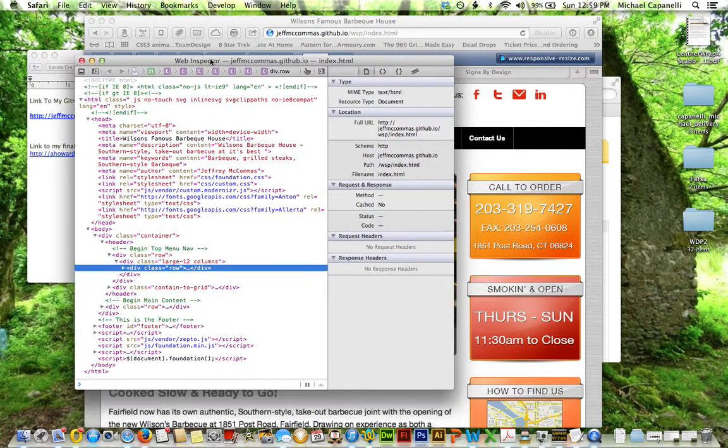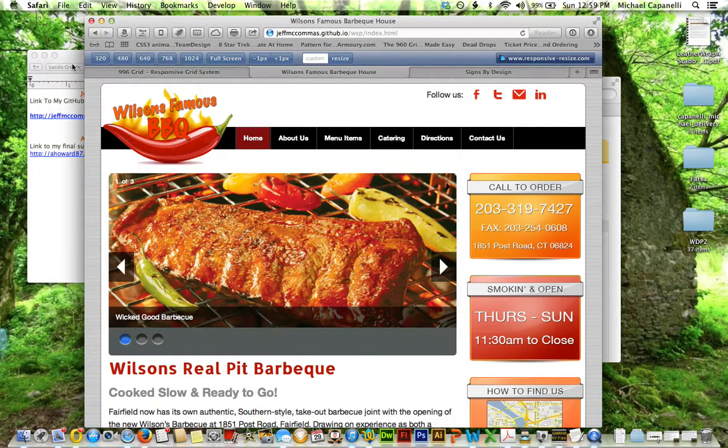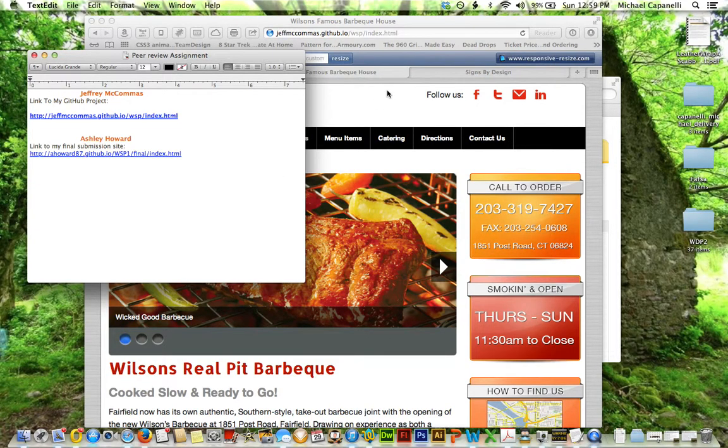All in all, this is a good site. I really don't think if you were doing this for a client, responsiveness would be that much of an issue. I think you would really only need responsiveness from an iPhone perspective and from a desktop perspective, because it is a restaurant. But all in all, it's a really clean-looking site, man. Good work, Jeff. Okay, we're going to move on to Ashley Howard's site.